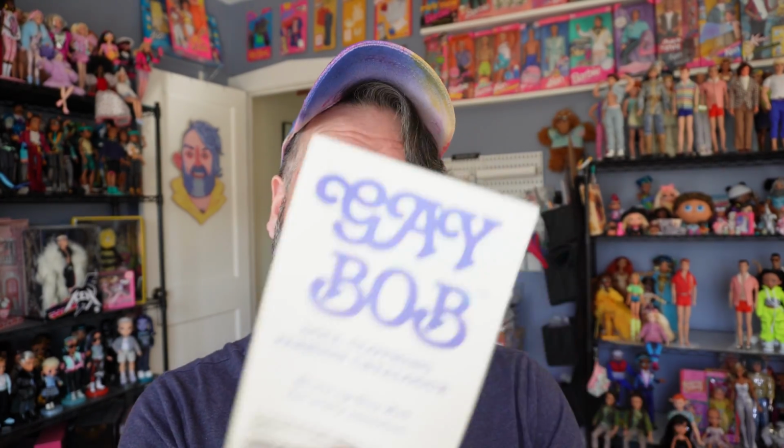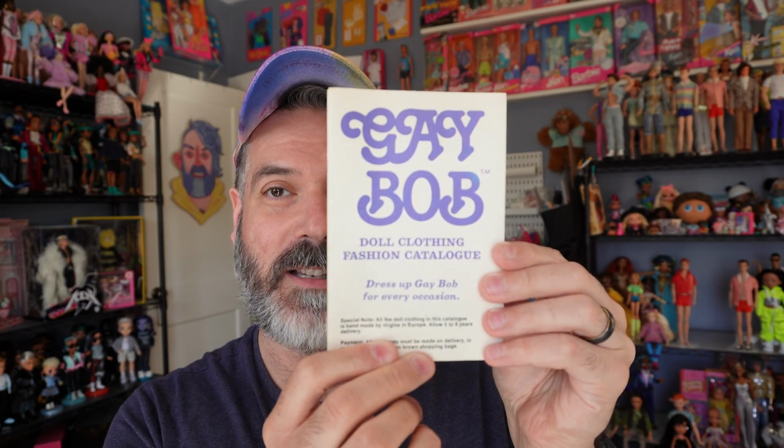So, but yeah, let's look at the catalog real quick. I didn't think this was coming with the catalog. So this is like a surprise, a lovely surprise. So it's the doll clothing fashion catalog. Dress up Gay Bob for every occasion. Special note, all the doll clothing in this catalog is handmade by virgins in Europe. Allow 5 to 6 years delivery. Payment, all payments must be made on delivery in unmarked dollar bills and brown shopping bags. Obviously, this is not real.